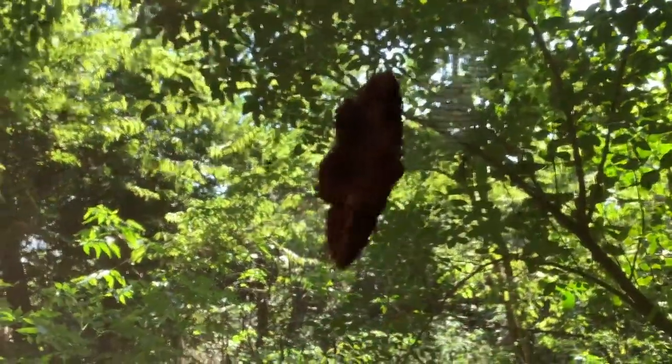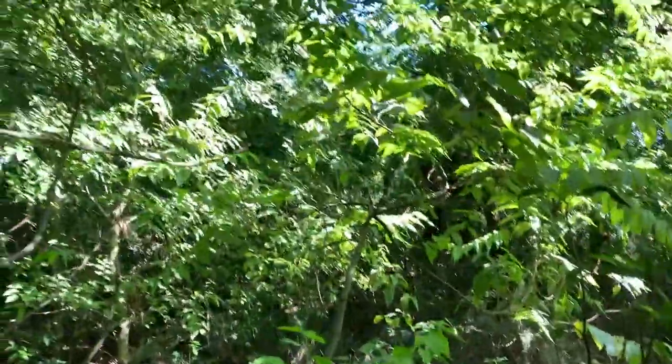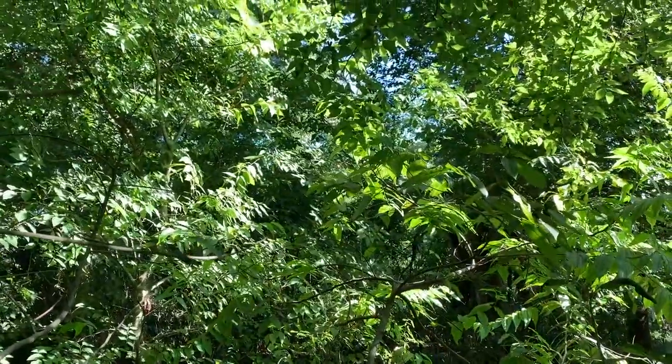Holy cow, that was a big bug. Whoa. Whoa, what was that? You know what that is? It went away. That was a sphinx moth. That was a black one. A black sphinx moth coming in for the bait. All right, so we've got a zebra flying here.